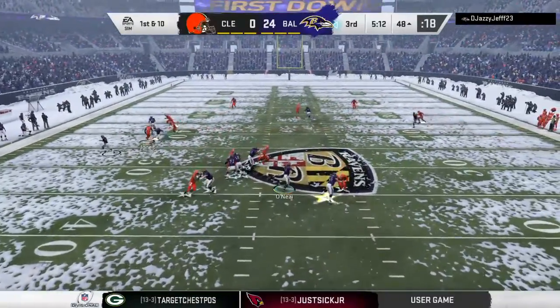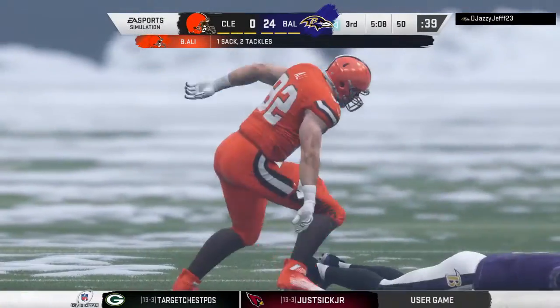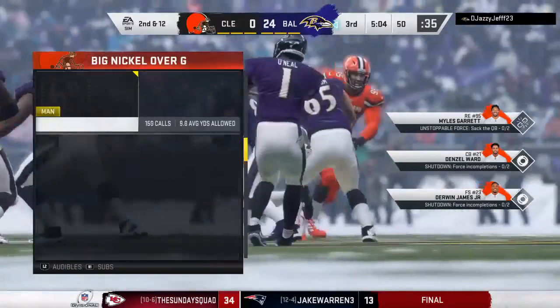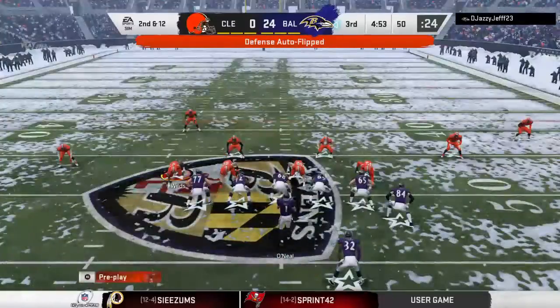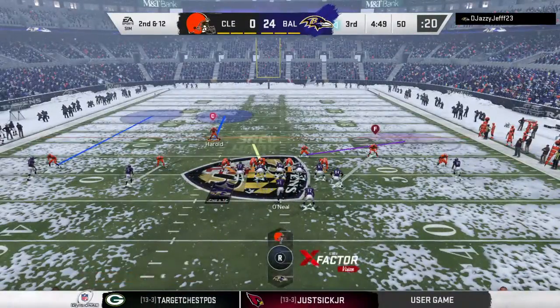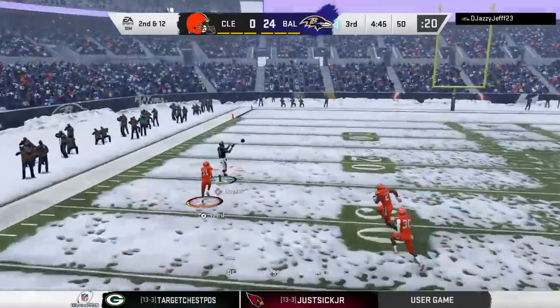On 1st and 10, O'Neal escaping, and he can't get rid of it. He's taken down. And on that one, the protection just broke down. You've got to have that leverage, don't you? We always talk about low man wins in the running game for an offensive lineman versus a defensive lineman. It's essentially the same thing in pass protection. Get lower than that defensive lineman so that you can keep your balance and keep him away from your guy trying to throw the football.